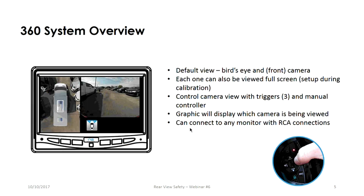Any questions so far on that before we get into the 360 plus? Any questions on the 360 system itself?